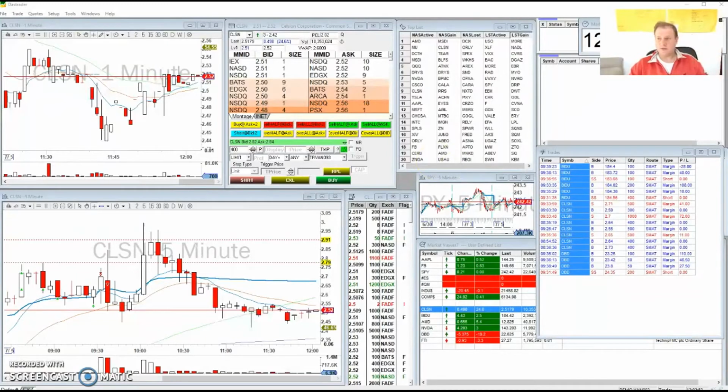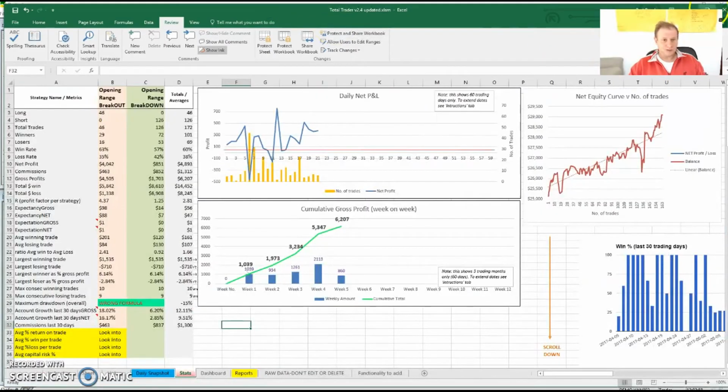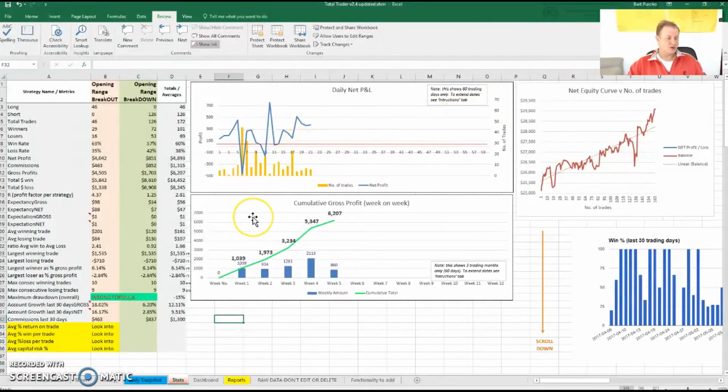Now let me show you what I wanted to mention beforehand. I'm going to be releasing an Excel journal that will cover all of your trades. Very easy to use. I won't go into all the details today, but I'm hoping to have this released probably by the middle of next week, middle of July.